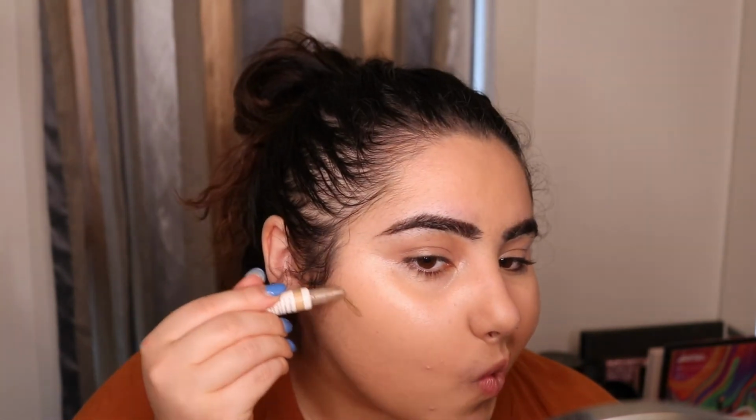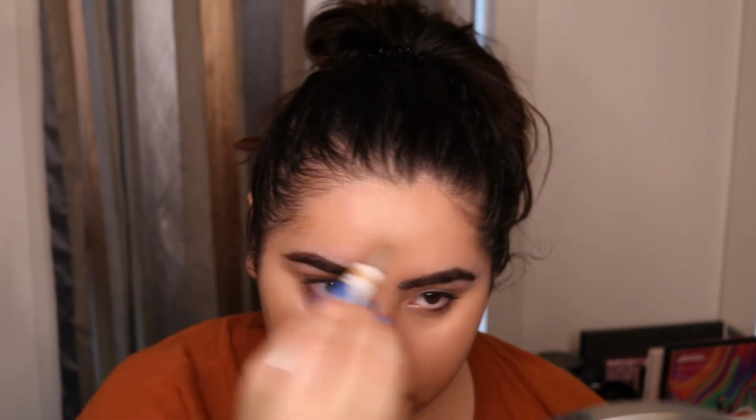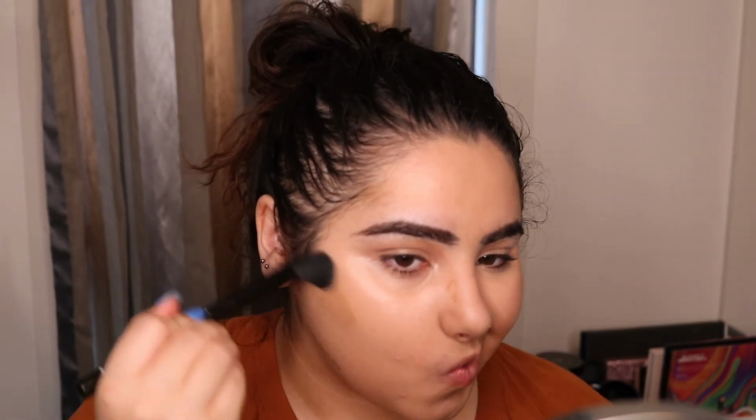Okay, let's do the contour. Oh, shizen. So the contour shade, contour trio fluid, and I'm just going to put that in the contour areas. That's a nice contour shade, I'm not gonna lie. I actually think I might like this. I shouldn't probably, but I'm just gonna put a little bit here and a little bit here, and just tiny bits on the sides. Okay, cute. NYX contour brush. Let's have a look.